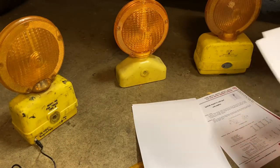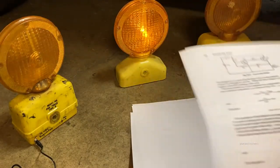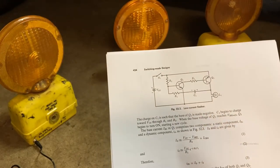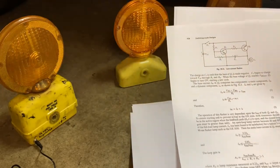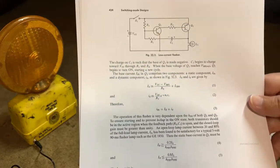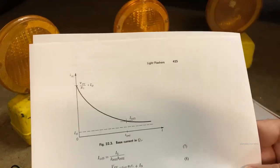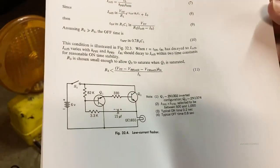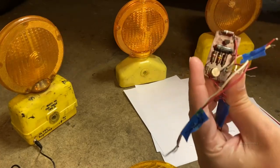So the next thing I wanted to show you was back to this chapter 32. Here's our schematic right there. Even more specifically, I'll let you read this if you want to pause the video. It's really dry. But here's the next page, more information, dry stuff until we get here. That schematic is closely representing this.